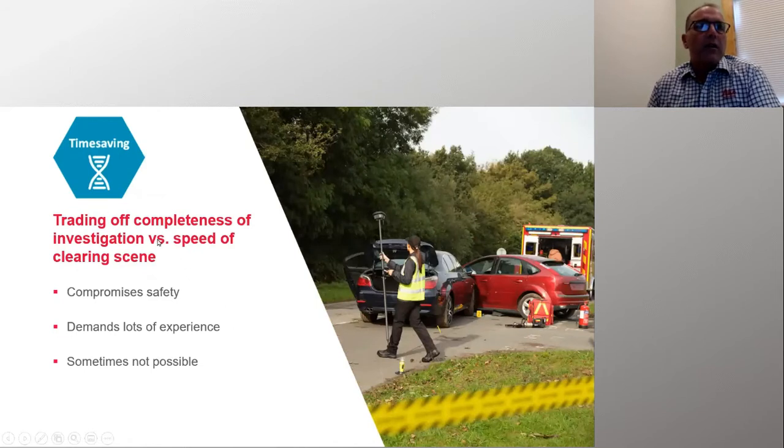Time saving, trading off completeness of an investigation or the like for the speed of clearing a scene. The reason this is so important is not that they're trying to rush through their job, but the longer a scene goes uncleared, the higher the risk is for secondary and tertiary accidents to happen. So the faster that they can safely and more completely clear this scene, the better off it will be for the whole populace that's affected by this. And that's all of us, no matter where we live.